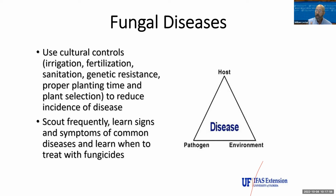Because if you leave them, they're covered with fungal spores now. And the first time it rains, it's going to splash them over your healthy plants, and your disease problem is going to spread and get worse and worse and worse. So follow good sanitation practices in your garden. Genetic resistance, that's just trying to use varieties of vegetables that are resistant to a lot of different diseases. Every little bit helps.